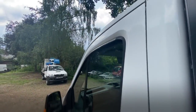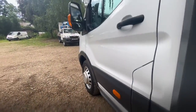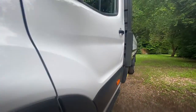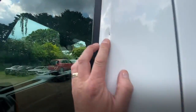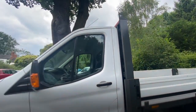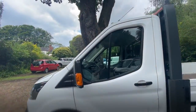So, passenger door is nice and clean. Checking for any dents. There is a small dent here. Just see it there. It is tiny, but it is there. There's also a little mark here as well. Now, in the whole scheme of things, if you look at it like that, you can't see any of those. But let's see.